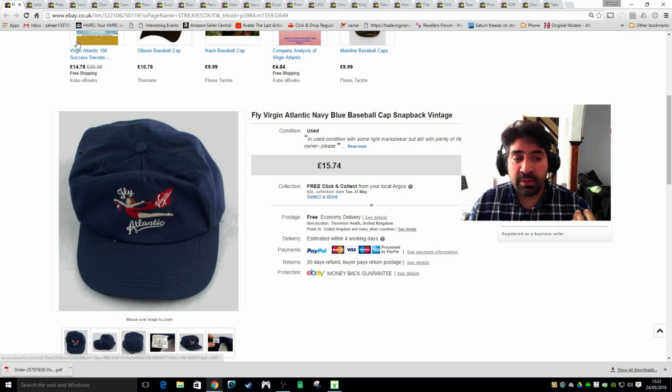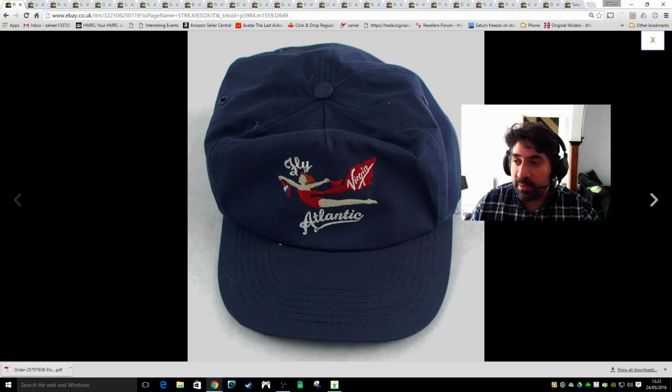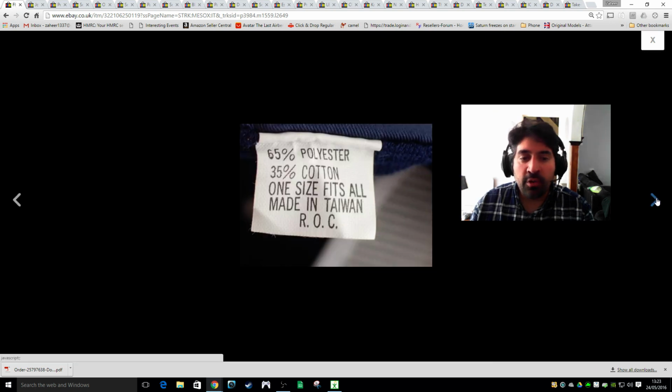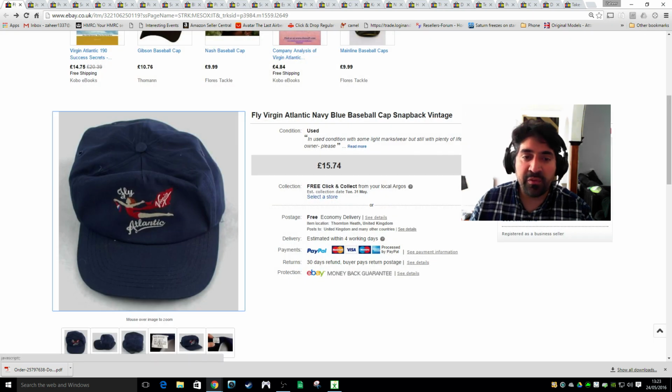Next item, yet another cap. This one I wish I'd asked a bit more for. It's a nice vintage Fly Virgin Atlantic cap. You can see it's got a really cool pattern graphic on the front there. It's a polyester cotton blend, and overall £15.74, not bad. But I think in hindsight I could have gotten a little bit more than I did.